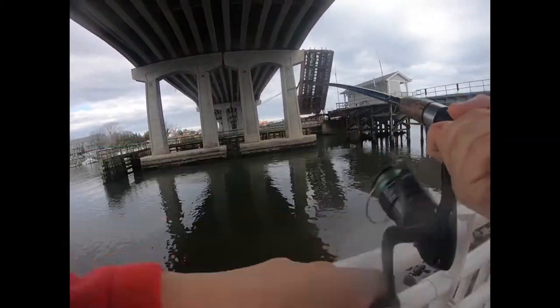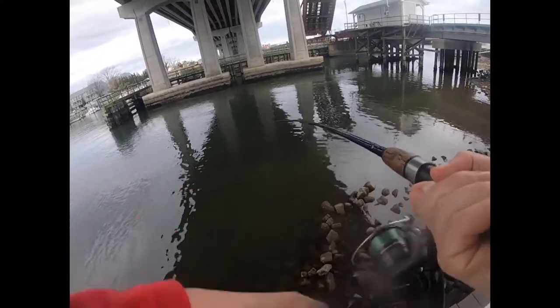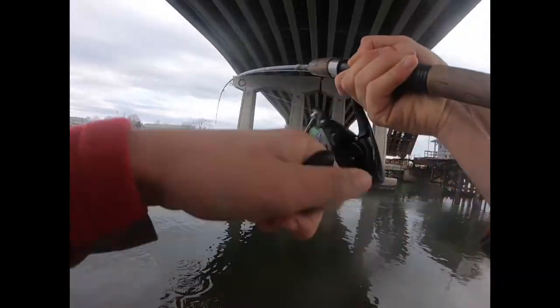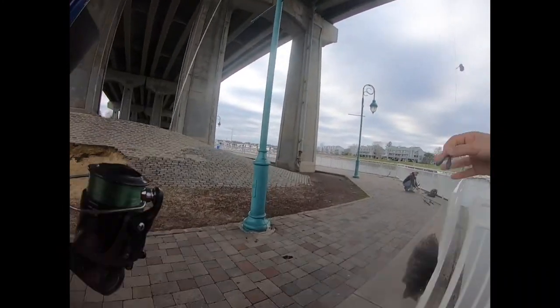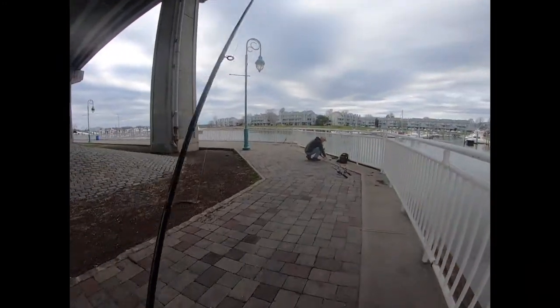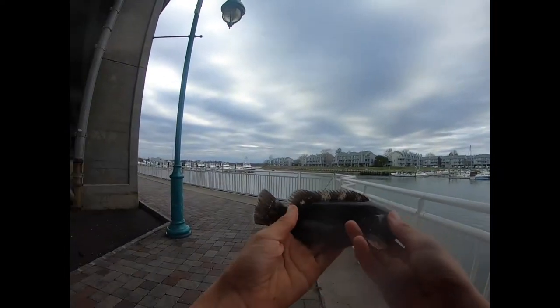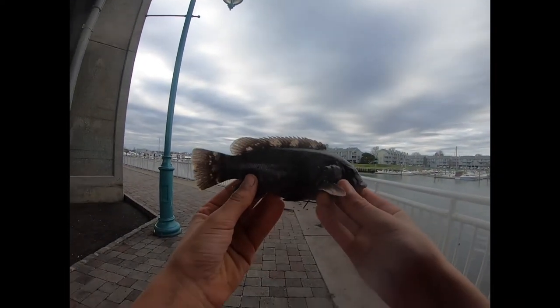Oh, got him. Got one. Yeah, I got one. A tautog! A baby tautog! This time, I'm sure. New species. My first ever Tautog. One that I caught. Little baby Tautog.